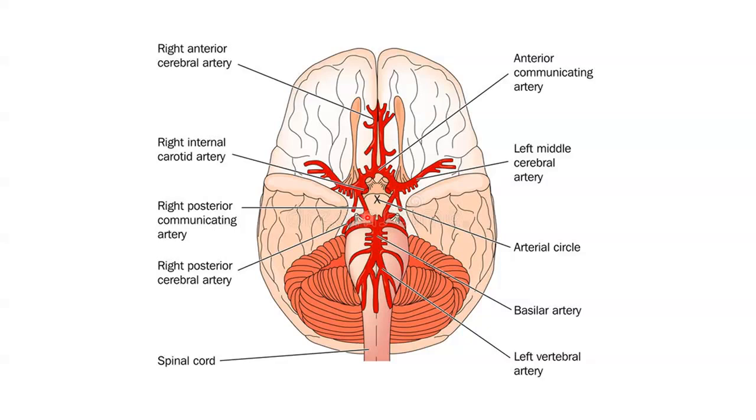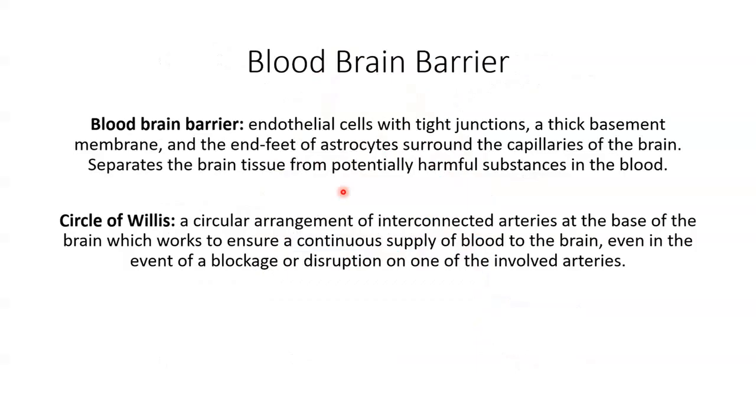If this was anywhere else in the body and we have a typical arrangement of blood vessels where it's just one line, if a blockage is here, anything downstream of that blockage would simply go without blood. So this circular arrangement is just basically a backup route for the blood to take in the case of a disruption or some kind of blockage.